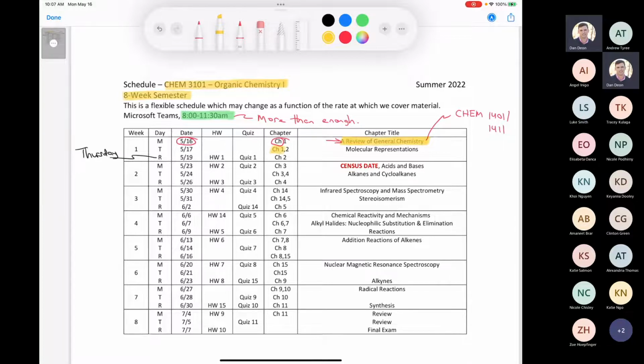class tomorrow morning. Some other important things about the schedule, you can see that we have a census date. And the census date, sometimes you'll hear people call that the drop date. And so if you drop before May 23rd, you are able to get your money back from the university. If you drop post the census date, you will not get a refund, okay? You can still get a W on your transcript or withdrawal. However, you cannot get a refund, okay?